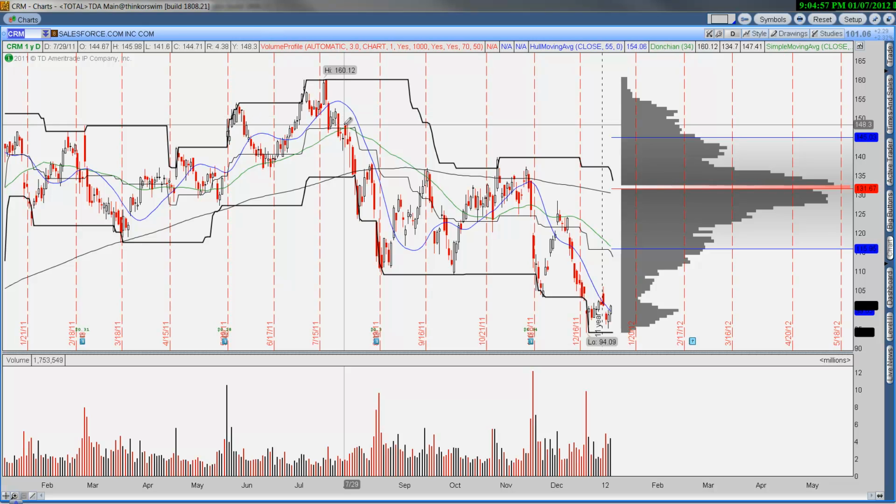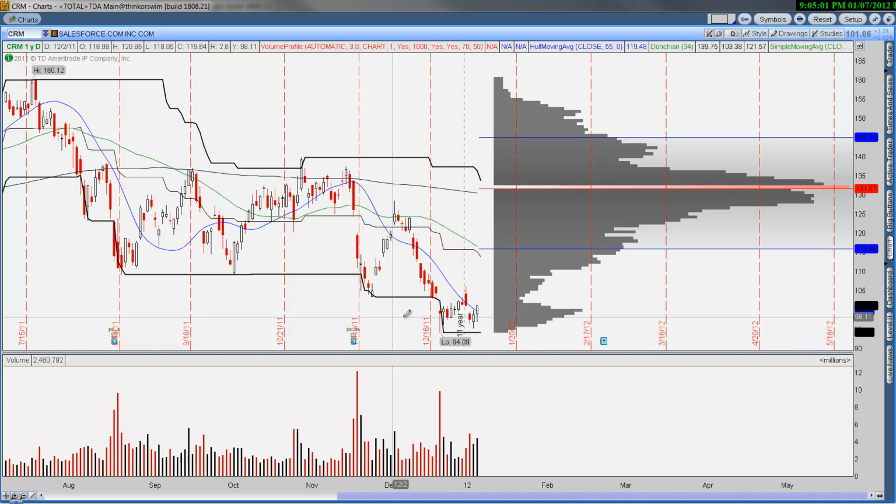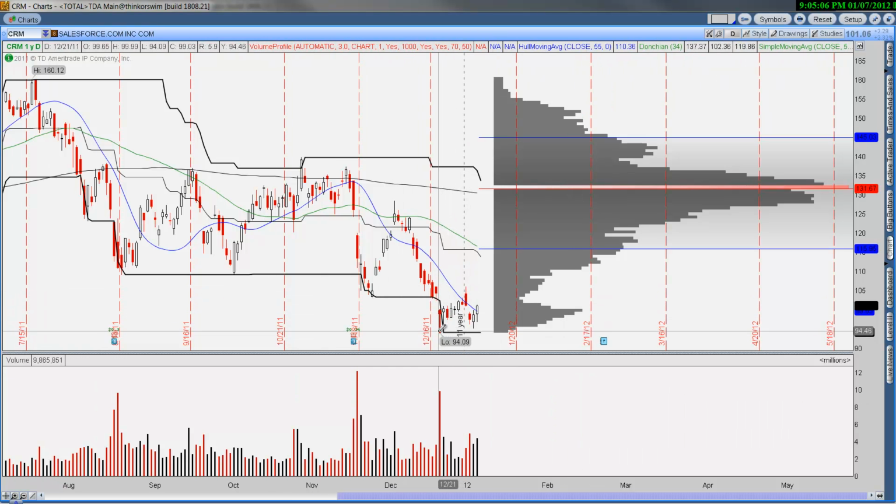Jumping a little bit back to tech here. Salesforce, just keep an eye on this. I think this is a tradable low at 94 for a bounce back up to maybe 110 or so, $10 run, maybe even pushes towards 115.